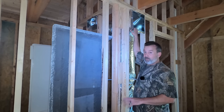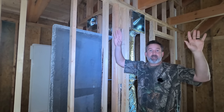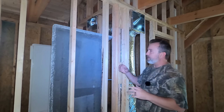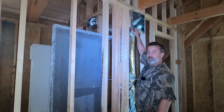Gotta keep this, it's gonna be very warm up here. This roof is very, very insulated. So it should retain heat and cool very, very well in the summer and winter time, the amount of insulation we have, but it is an open plan, so you know the heat does rise. So we need a lot of air conditioning to get up to this space.